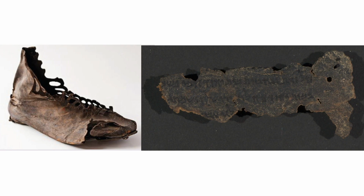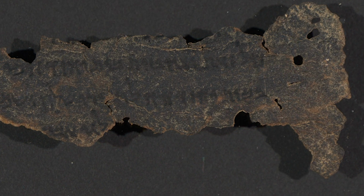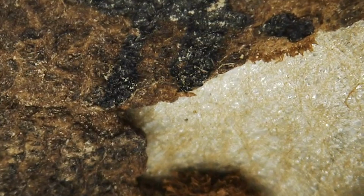One of the things that we found to be really interesting is that some of the holes on the fragments appear to be man-made. Instead of being made by insects boring through the material, we think they look more like the lacing holes you would find on ancient Roman shoes or sandals. There was so much physical evidence that made it obvious to us that someone had taken old material and simply applied modern ink in the form of scripture in order to make them look like they were authentic Dead Sea Scrolls.